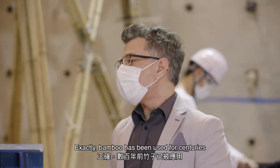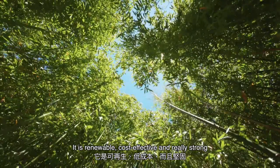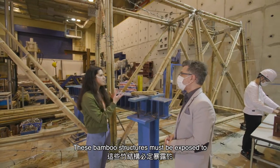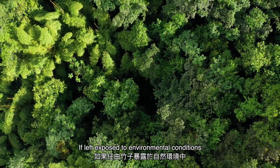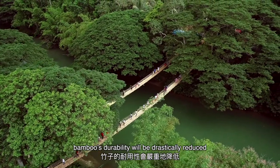So how did you guys come up with the idea to use it for bridging structures instead? Exactly. Bamboo has been used for centuries in places where it is indigenous. It is renewable, cost-effective, and really strong, but also comes with challenges. So these bamboo structures must be exposed to all kinds of environmental conditions. How do you ensure its strength in the long term? So if left exposed to environmental conditions, particularly UV radiation and water, bamboo's durability is drastically reduced.